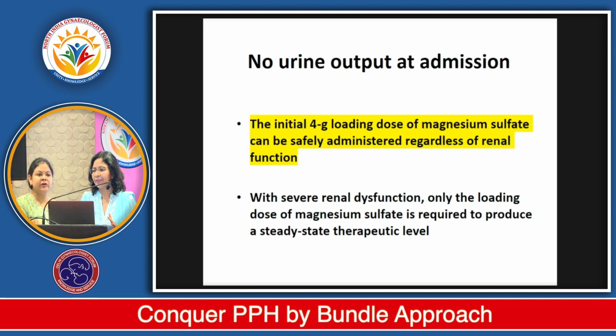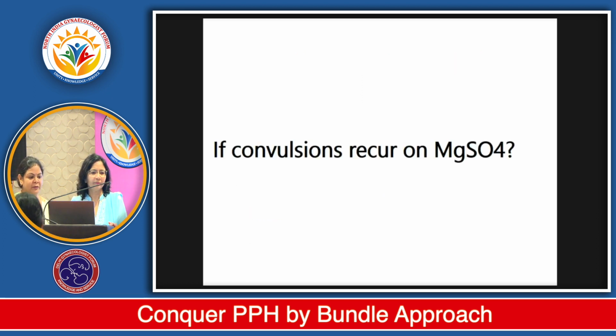It is a very important point to note here that for giving the initial loading dose, we do not require any urine output, it can be given irrespective of the renal function. So the first loading dose has to be given because the volume of distribution remains the same. But for the further maintenance dose, we have to titrate the dose, or we have to think about whether to continue the dose according to the urine output or creatinine levels.